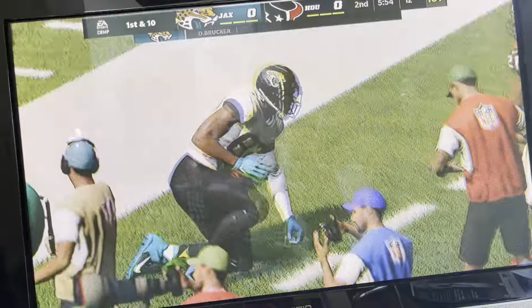Eluding the pressure right, and he takes it in. Touchdown, Jacksonville.